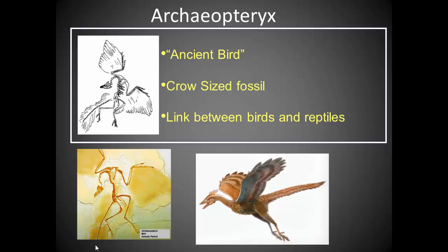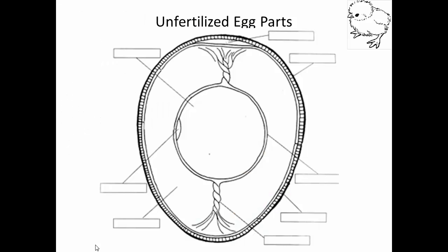Wait, are they just extinct? Yeah, they've been extinct a long time, but what scientists found, they thought this is sort of a transitional fossil. It showed an in-between step from a group of reptiles that eventually evolved into birds, and this helped them understand how that happened.